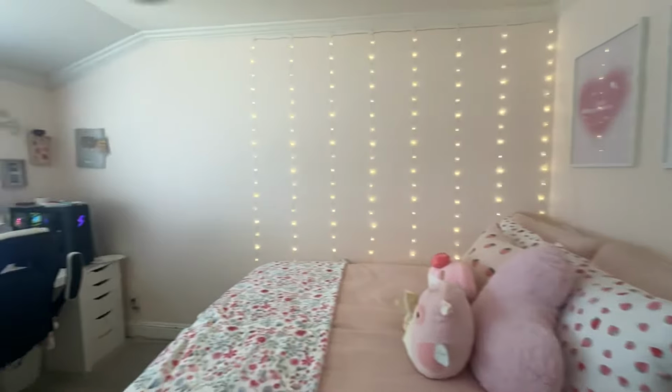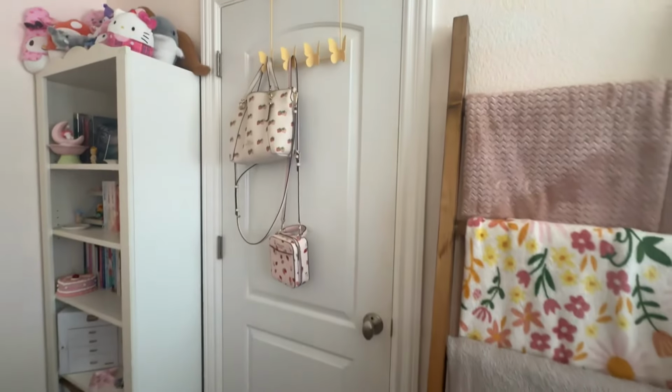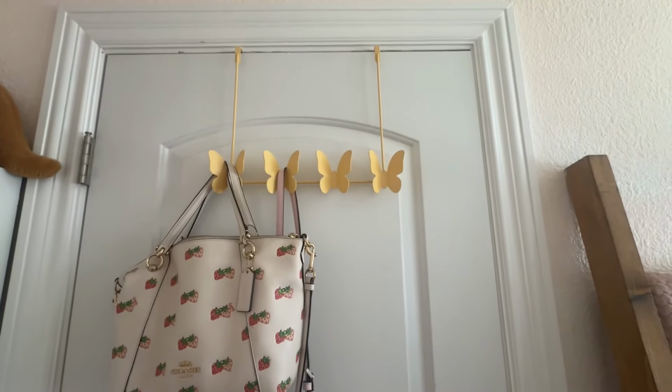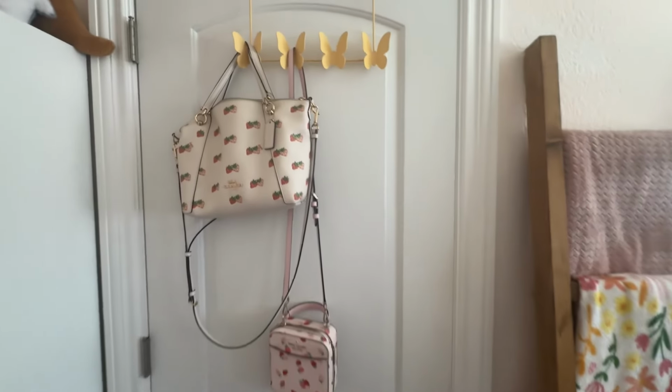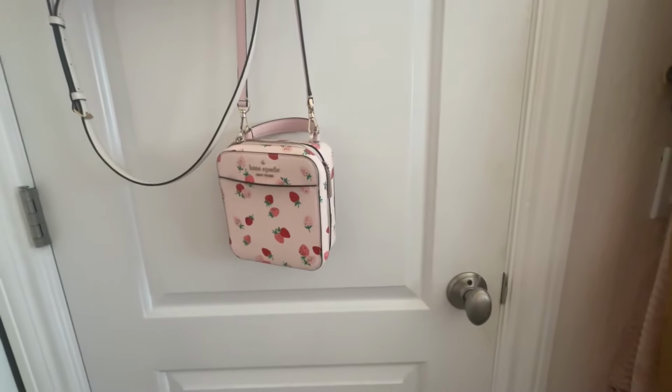Okay, so when you walk into my room, this is what you see. Here is the back of my door. I have this really cute butterfly hook rack thing. I got this at Five Below and I just keep my current bags on it. I'm currently using this Coach strawberry bag and then my Kate Spade strawberry bag.